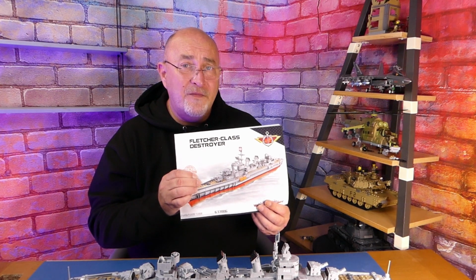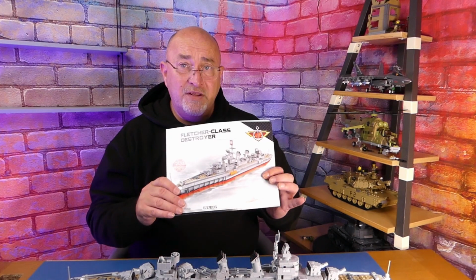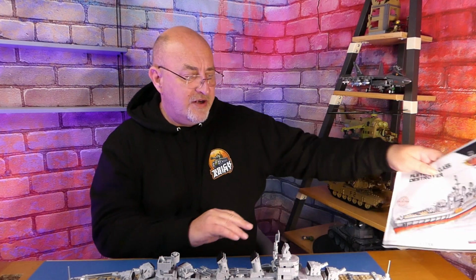These are by far some of the best instructions that I've come across. Yes, they are essentially bits of paper that are stapled together. They're not a book like the Sembo stuff, but these really are very good indeed.